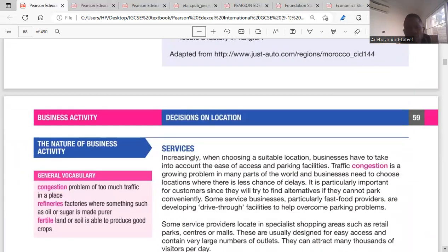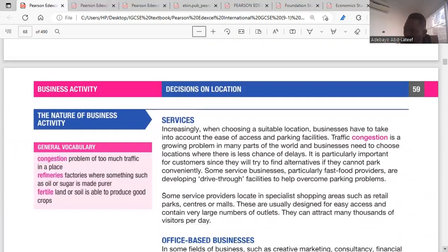Then we go to the nature of business activity. The nature of the business can also determine the kind of decision you take about locating or relocating your business. So we start with the service businesses. For services, I wrote that businesses in the service sector may need to choose a suitable location where there is ease of access and parking facilities.